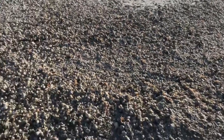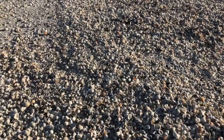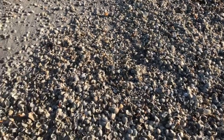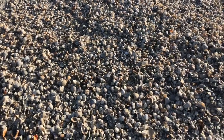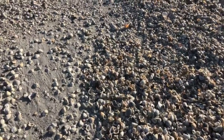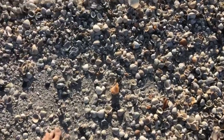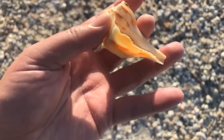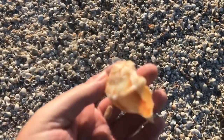I wish I had the time to spend going through all these shells here. But I don't really feel like hanging out here breathing in this stinky air right now. That's part of the problem. It's a piece of a big broken whelk shell over there. Man, that would have been a nice one. It's missing its little tail down here though, right down at the base. Nice colors on it though.